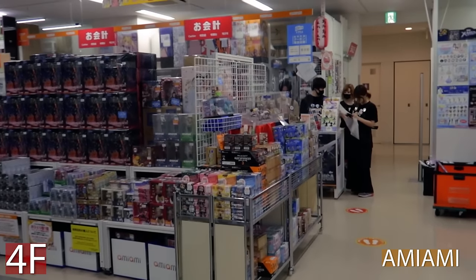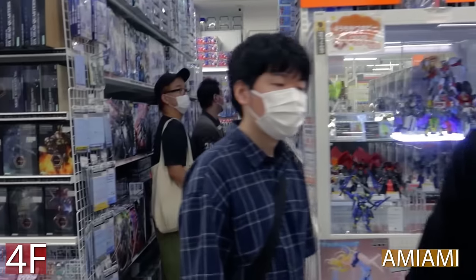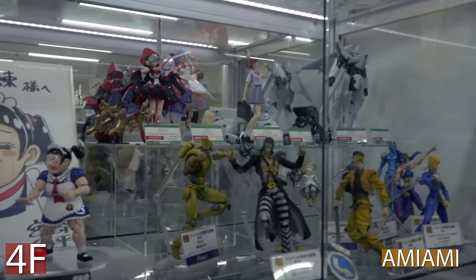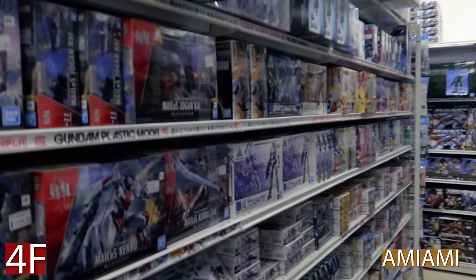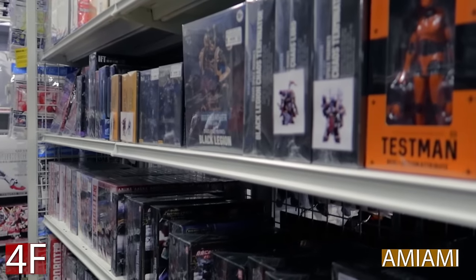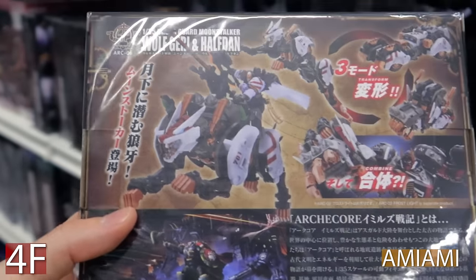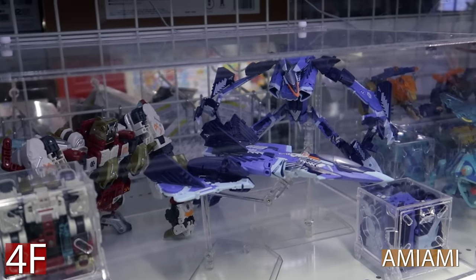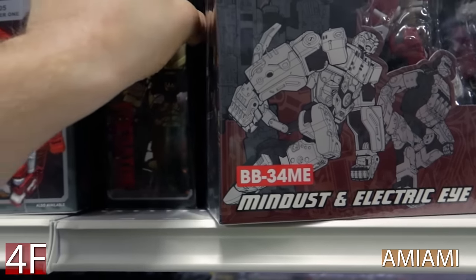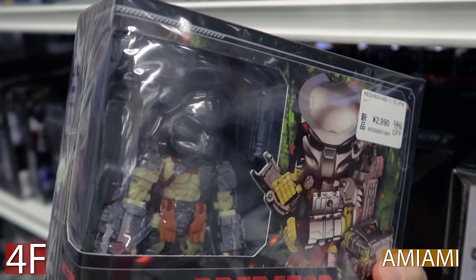Let's go to this other side where you have a lot of plastic models that you can make yourself. For example, these are some you can make yourself. You have a bunch of them, especially the Gundam and the Transformers, and they cost around $30 to $100, most of them. I can show an example. Yeah, and these are a lot of robots and all that, but I don't know too much about them, to be honest. Oh, you have a Predator here. Predator robot. Yeah, about $20.